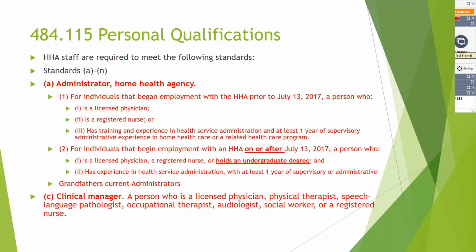Two last slides, I think, in personal qualifications. The administrator of the home health agency is the individual that, an important thing to know about this is any of your existing administrators are grandfathered in. These bullet points 1, 2 here are for new administrators that begin employment on or after July 13th. So if you hire a previous administrator, they're going to still require these requirements.